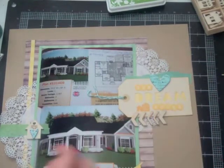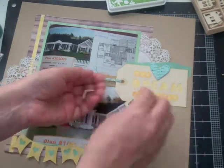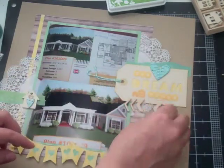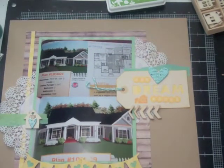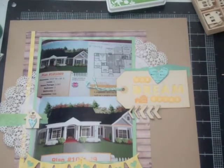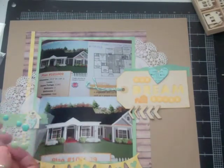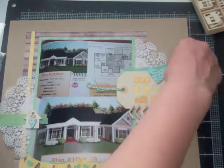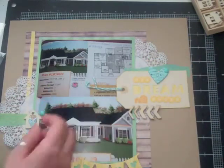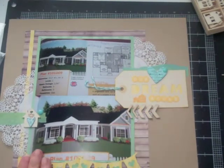I did put another little Prima heart on top of that house, and then I'm going to glue down that chevron, and that chevron came from my stash. It is Studio Calico, and I did put some twine on that tag too. I missed that. And then I don't have a lot of enamel dots left from my kit, but I did have a few that coordinated with this page, so I'm going to put some on my layout.